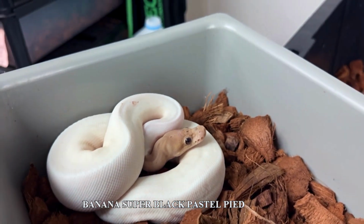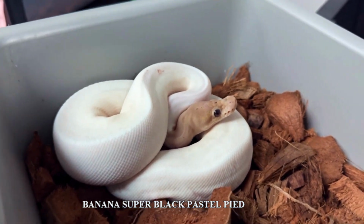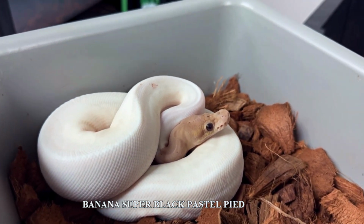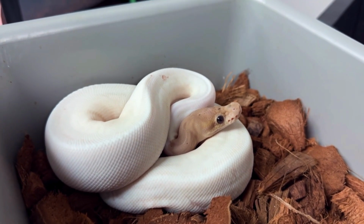I'm always showing you this little baby. This female, I just like her. I don't know why. I just do. First of all, I love panda pieds. You know that, super black pastel pieds. This is a super black pastel banana pied.